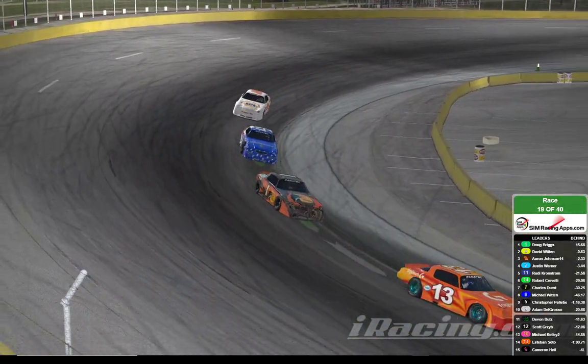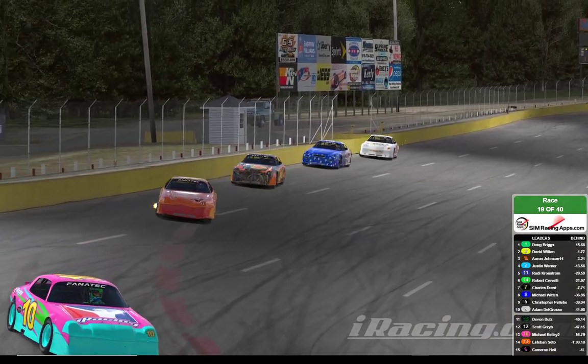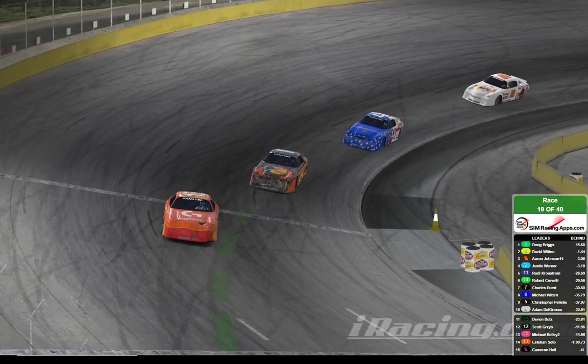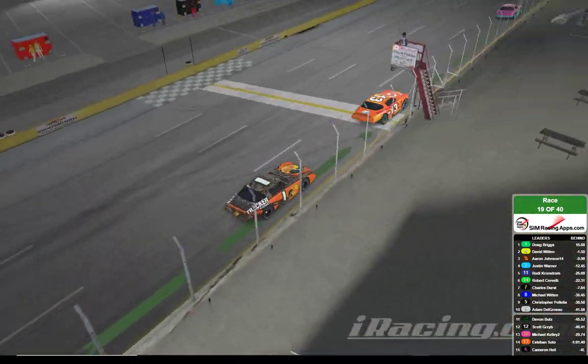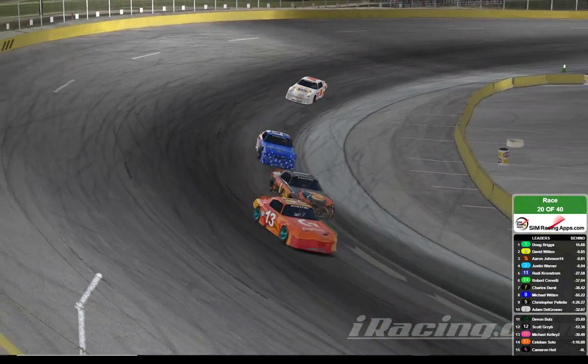Doug Briggs closing on the lap car of Esteban Soto. Soto trying to run down Michael Kelly. Soto and Kelly will be racing for position. Right now it is Briggs closing on the lap car. Witten second, Johnson third. Witten slipped back just a little bit now. Johnson beginning to fade as Witten closes again on Doug Briggs.